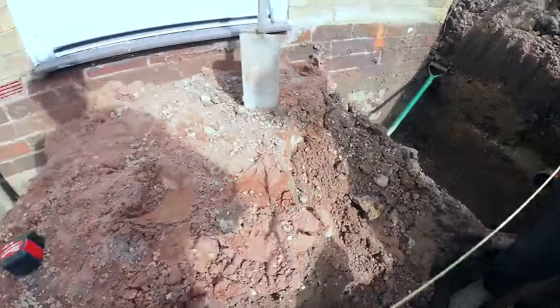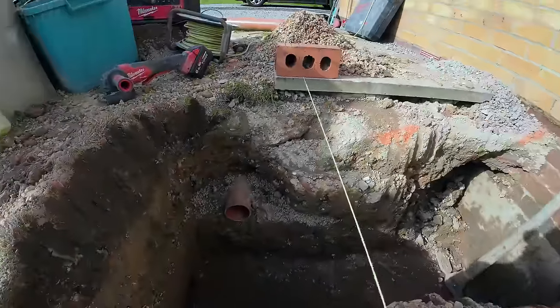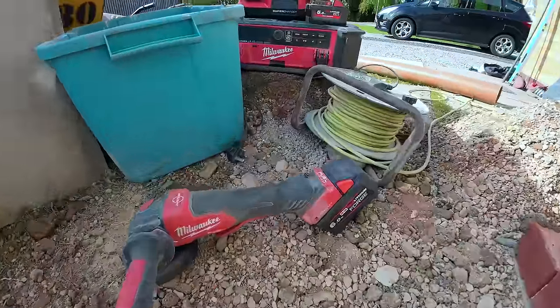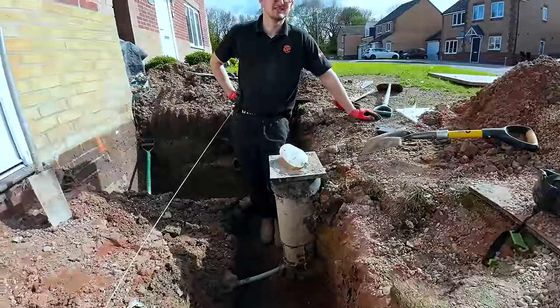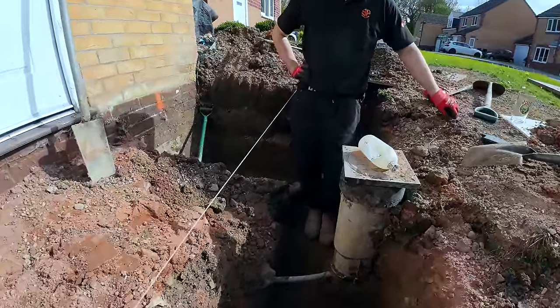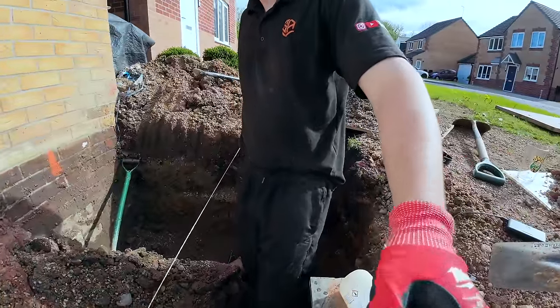But anyway, we've got all the gear out. Got all the batteries on charge, because the customer charges the batteries. And as you can see, Alex, just to show you, we have made a start.